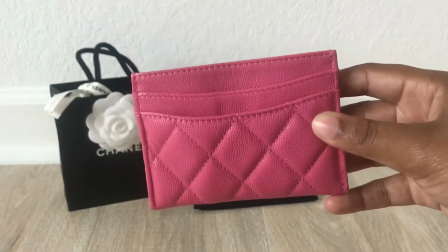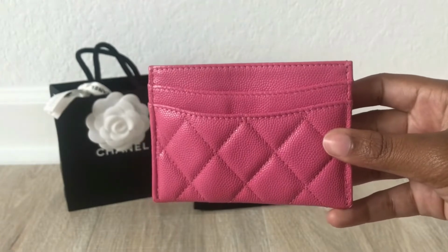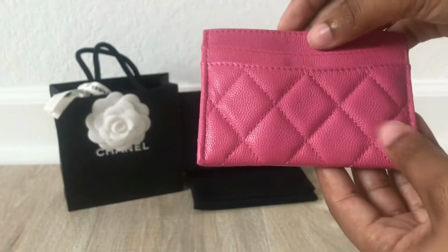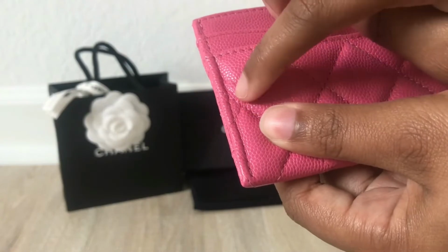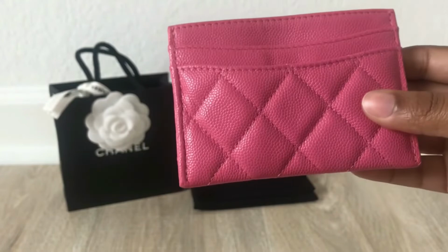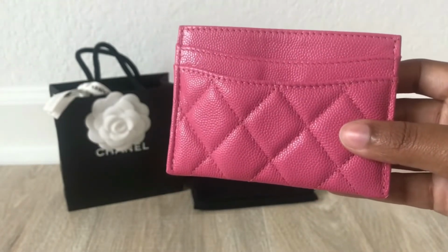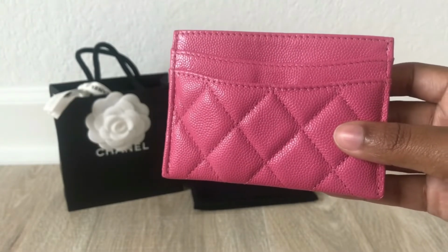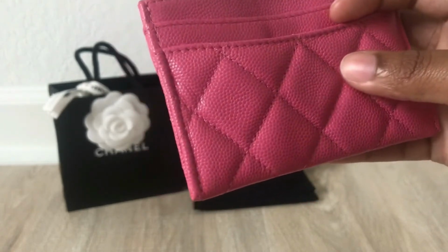So let's talk about the condition. Like I said, I've had it for a year, and it's been used a bit. Maybe you can see it right here. This just randomly popped up out of nowhere. I don't know how that happened, to be honest. It used to be worse, but what I like about this type of material is that, in a way, it heals itself. Meaning if you leave it alone and you don't overstuff it, but have something inside of it so it's not too deflated, it definitely heals itself.